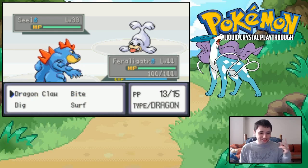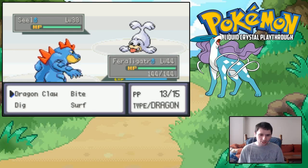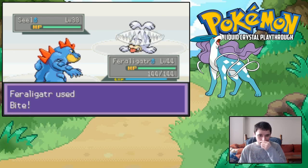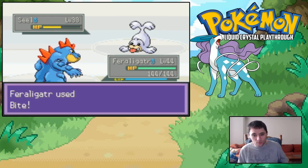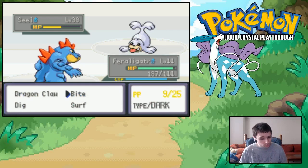Alright, you guys, so the 7th badge, I forget what his badge name is called, the Glacier badge, but anyways, yeah, something like that. The battle for the 7th badge is underway. Whew, I hope we can do it.